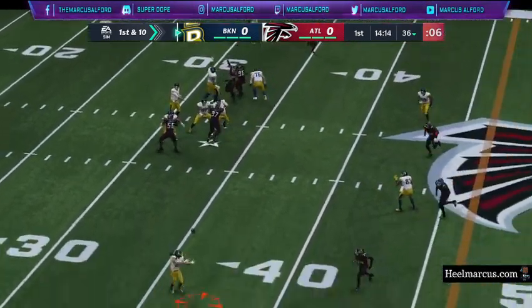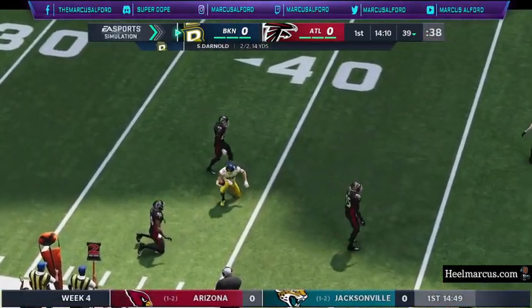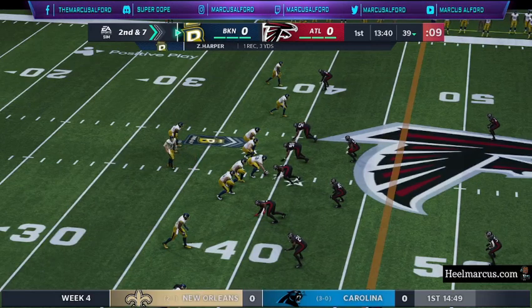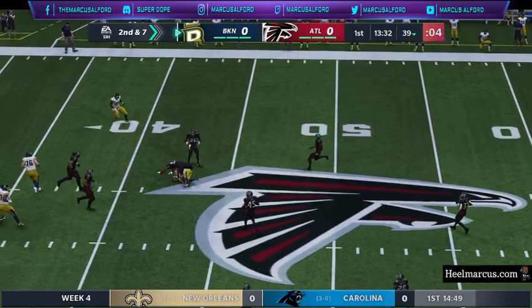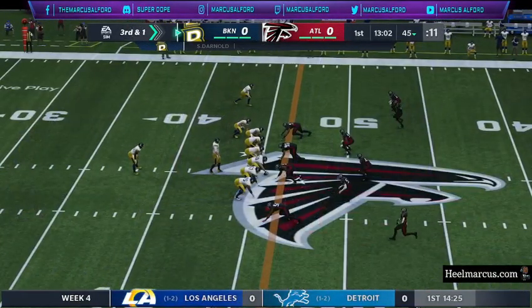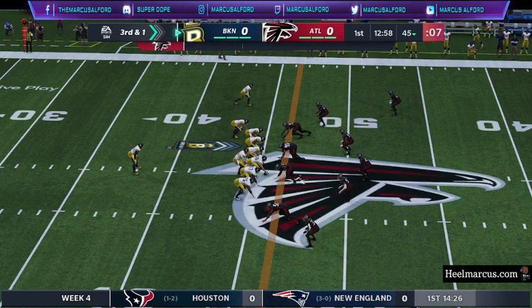Darnold on first down. Firing quickly here, and that's complete. 3 yards the gain there, second down. To number 88. A 3-yard pickup. Brings up 2nd and 7 at the 39-yard line. Darnold from the gun. That's complete to John Ross. A gain of 3 last play. This time they double it and pick up 6.